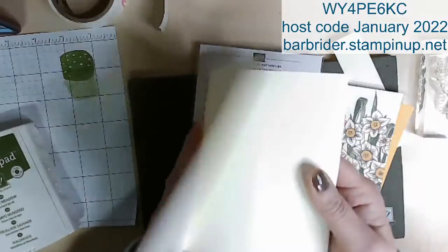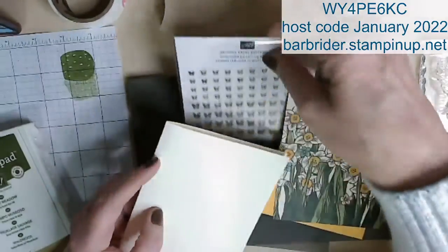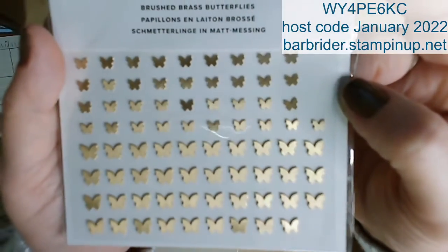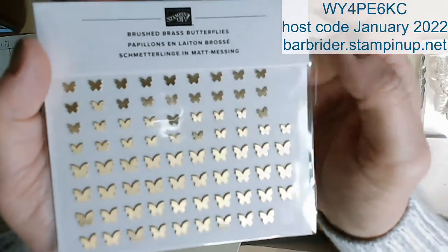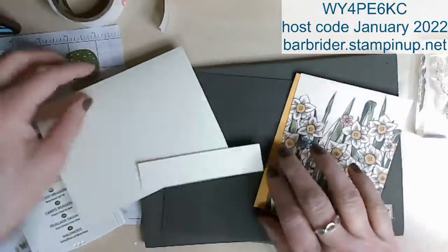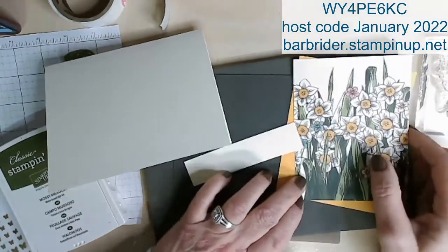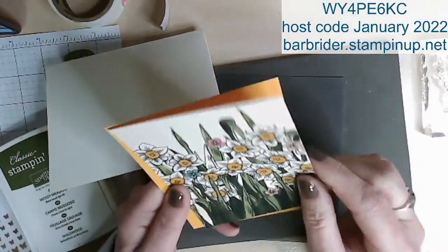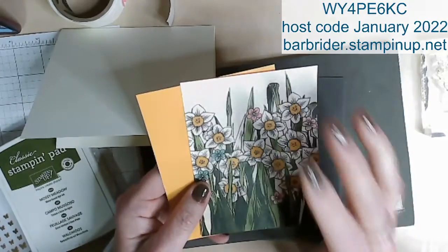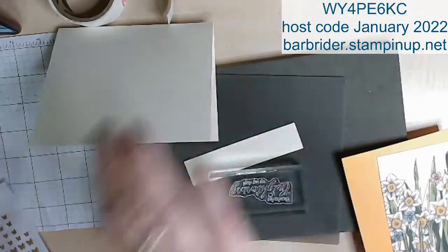I have a card base of 5.5 by 8.5, and of course it's scored at 4 1/4 or folded in half. We're going to be using these beautiful brushed brass butterflies. And I've got a strip for the saying, which is a 1-inch piece, and then however long you need it for your saying. These two pieces I have cut at 3 3/4 by 5. Both of them are the exact same size. This is a super easy card, you guys. The saying I've chosen, because these daffodils are so pretty.